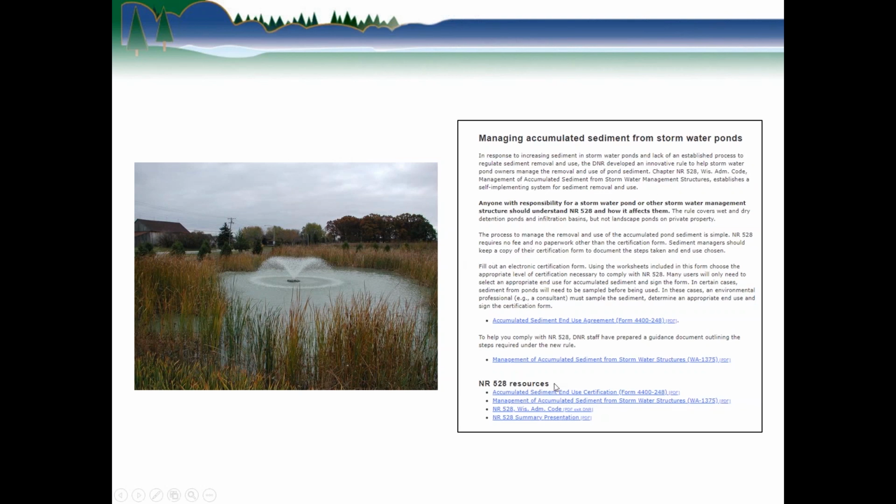We do have an administrative code that gives people guidance about how to deal with the sediment that comes from a stormwater pond, NR 528. But again, a lot of the calls I get aren't about dredging, and I think that means nobody is really considering it. But it does have an effect. A pond full of sediment does affect the aesthetics as far as algae growth and plant growth goes.